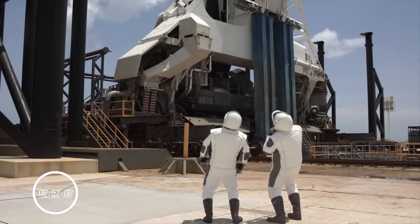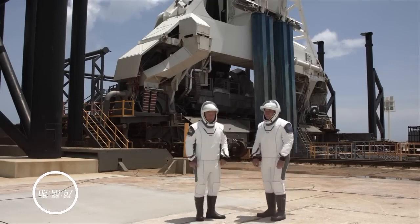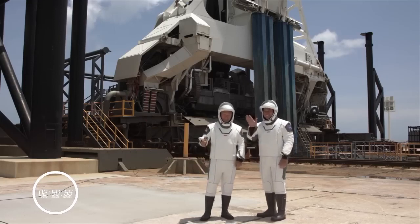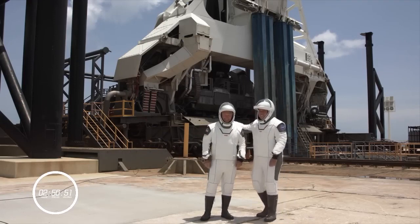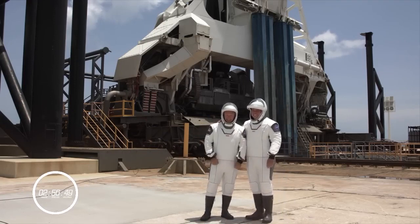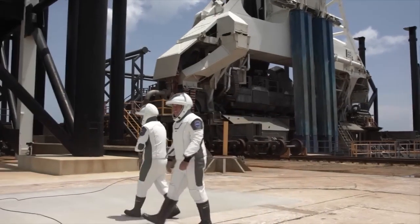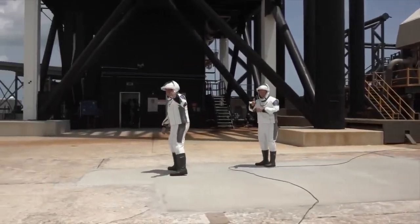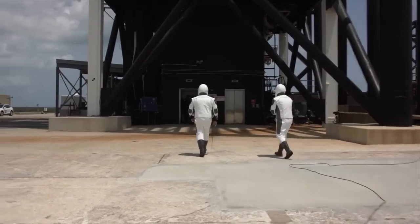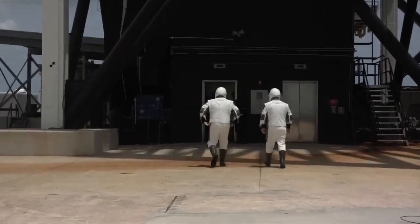There they are, taking in the sight, craning to see the top of the Falcon 9 rocket. It's 230 feet tall, if you round up. And then Crew Dragon is another 27 feet from the bottom of the trunk to the top of the nose cone. So when you're out there in person, it's really hard to describe just how large it is. Look at them getting excited. They're ready to get in the vehicle, get in the elevator, and make it to the top.